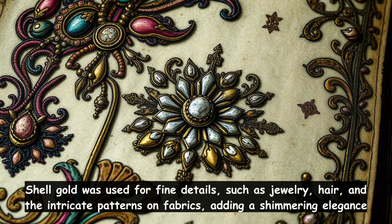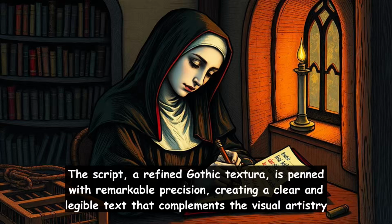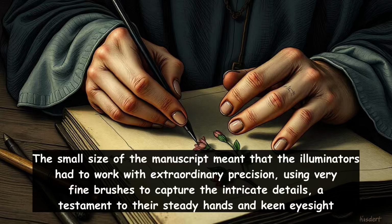The vellum used for the Book of Hours of Eleanor of Brittany is of exceptional quality, prepared to an almost silky smoothness, allowing the pigments to truly shine. The script, a refined Gothic textura, is penned with remarkable precision, creating a clear and legible text that complements the visual artistry. The interplay between the crisp black ink of the text and the vibrant, detailed illuminations creates a harmonious and captivating whole. The small size of the manuscript meant that the illuminators had to work with extraordinary precision, using very fine brushes to capture the intricate details, a testament to their steady hands and keen eyesight.